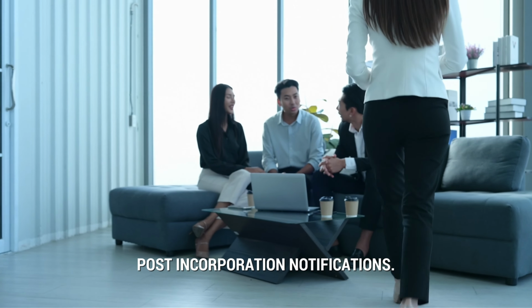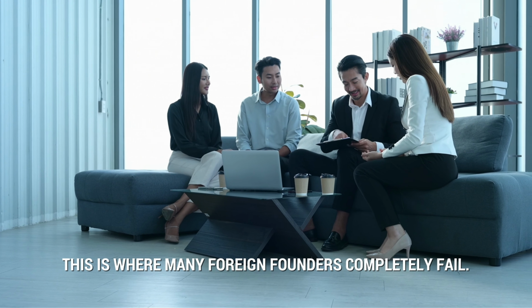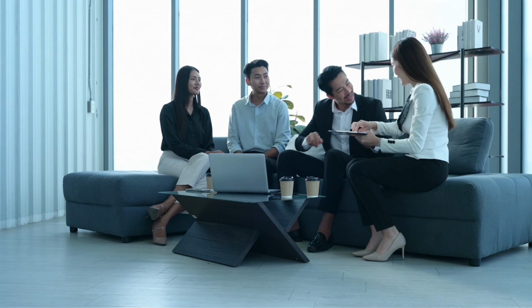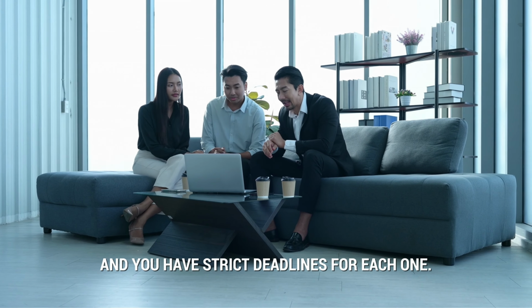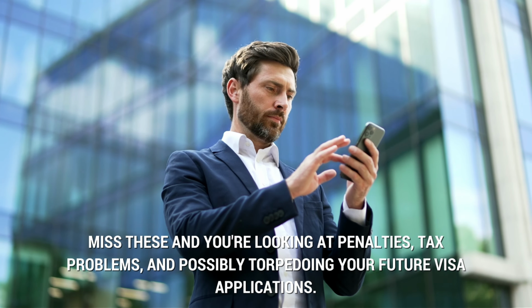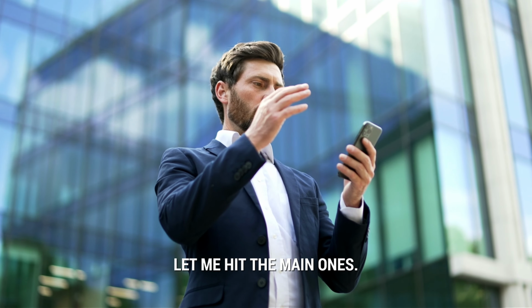Step 8, post-incorporation notifications. This is critical. This is where many foreign founders completely fail. Your registration is done, your company exists, but you're not finished. Japanese law requires you to notify multiple government agencies, and you have strict deadlines for each one. Miss these and you're looking at penalties, tax problems, and possibly torpedoing your future visa applications. Let me hit the main ones.